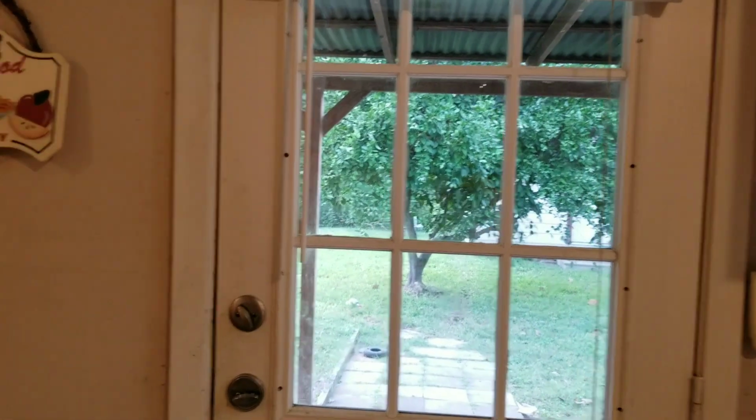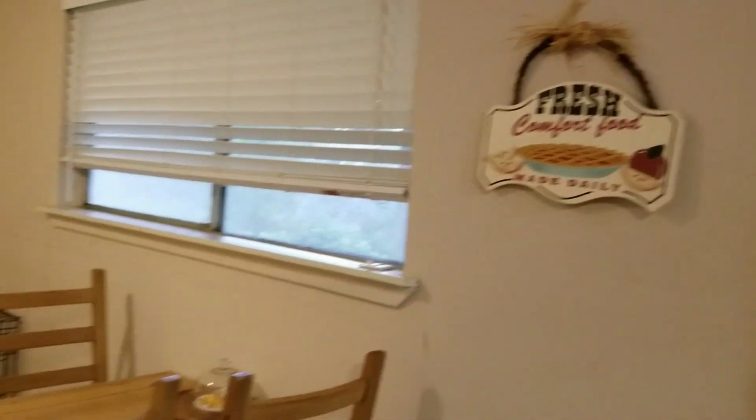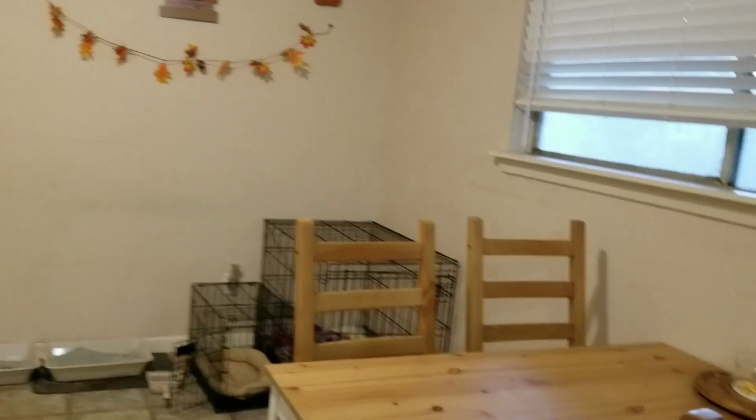Outside, we don't really go out there much. But we have another sign that I got right here at the swap party. This is technically the dining room area. So we're going to have our dining room table. Our fridge is in here. It's just an open concept, guys.